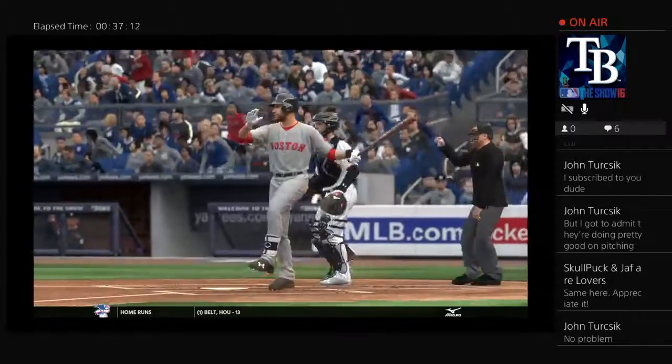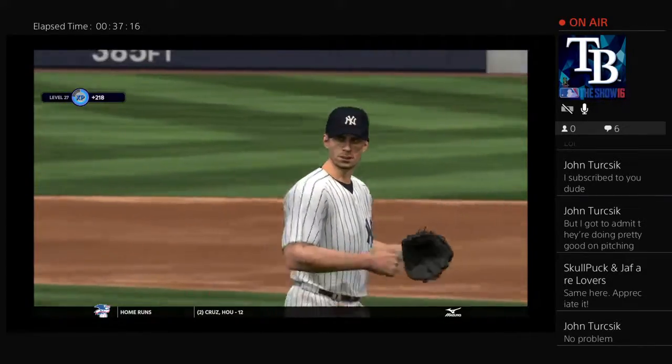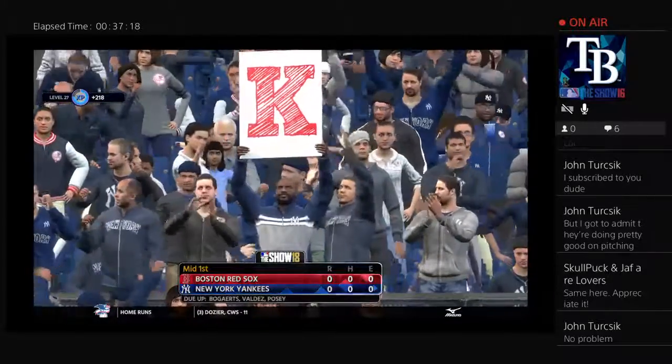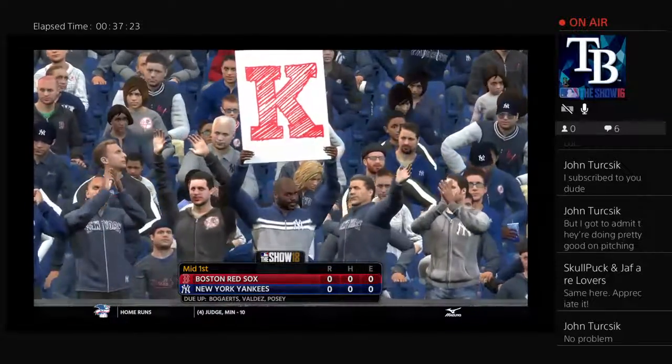And the cutter got him swinging. Strike 3, and the side is retired. Down in order go the Red Sox. Sox 0, Yanks coming up. You're watching Major League Baseball, the show.